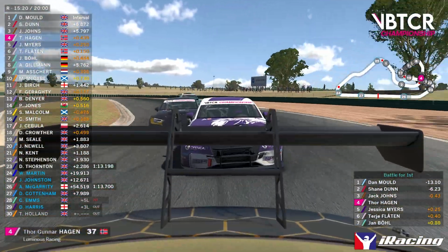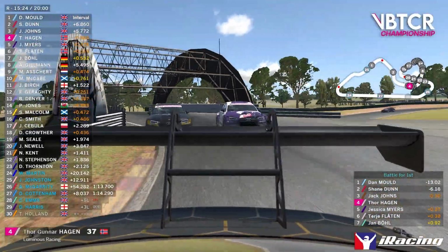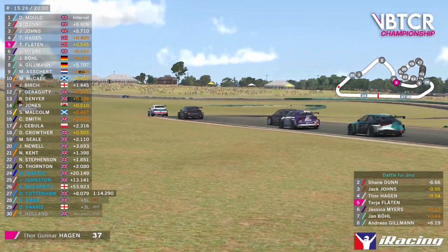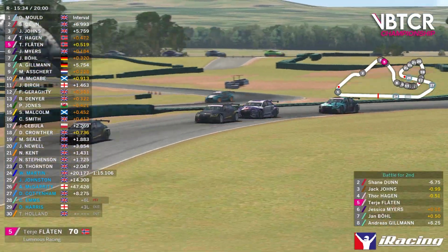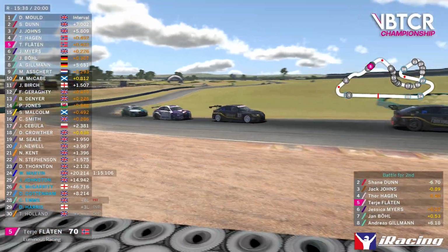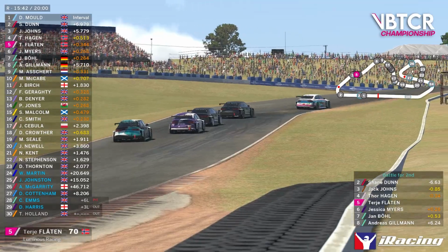Last chance to get a bit of honours as Myers tries to give a bit of a bump draft there to Hagen through the corner. Taking a bit of damage, but look, it's just going to allow Flarton to come alongside as we look back from Hagen. Flarton, his fellow Scandinavian, just manages to squeeze past Myers. What can Jan Bol do? Seems to be happy to sit at the back of this train, potentially to all kick off in front of him.